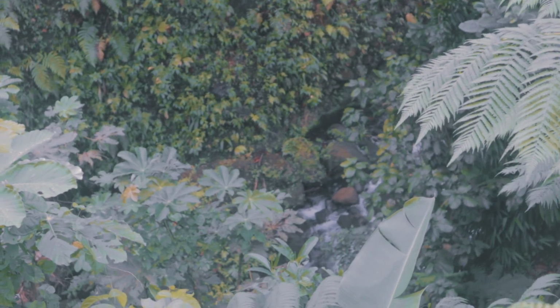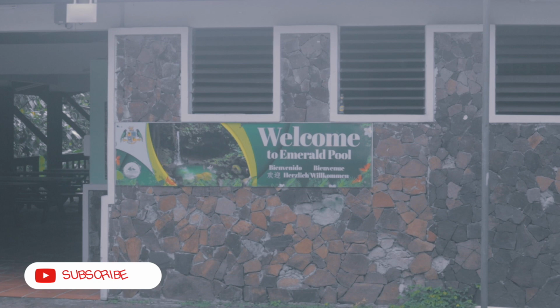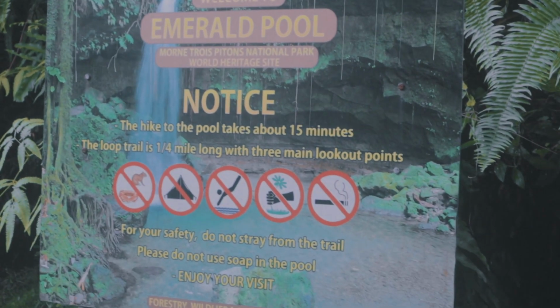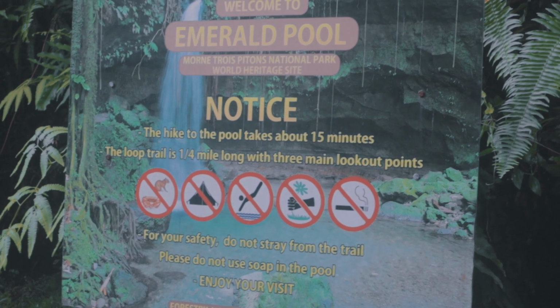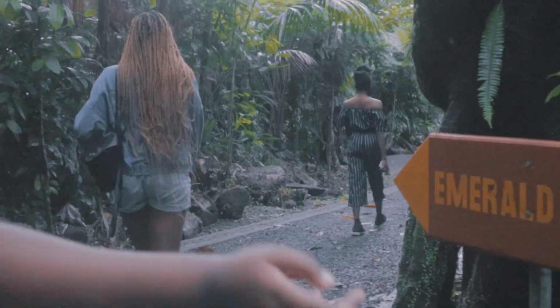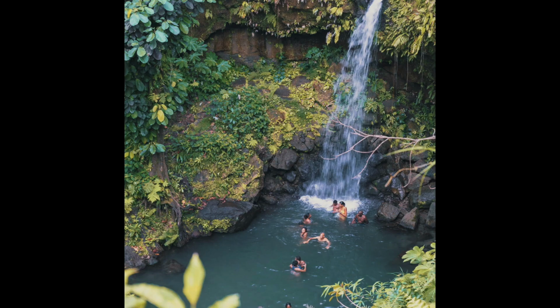So the last stop for today's tour is Emerald Pool. So let's start from what is Emerald Pool. Emerald Pool is a 40-foot waterfall located in the heart of Dominica. It's in the middle of a forest. The pool is a very bright green bluish color, and you see mossy rocks and vines surrounding the place.